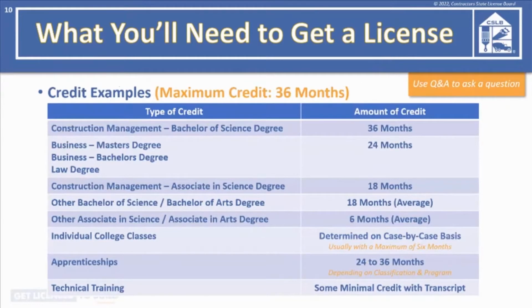If you're looking to get education credits to meet the 4 years or 48 months of experience, you'll need to get your transcripts first. This is the most important slide of this entire workshop. This is the kind of credit you can expect to receive for your education. Note that in some areas we are only giving you averages. You will see that your credit will be determined on a case-by-case basis. We're not going to be able to give you any more guidance than what you see on this slide.